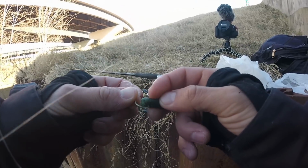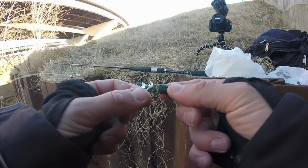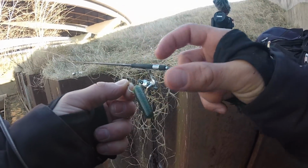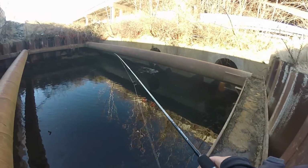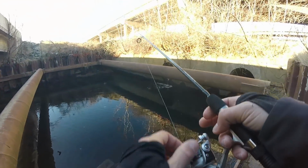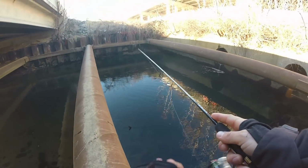Since we're throwing that trolley worm, we're gonna try something that looks almost identical to it, which is the Gary Yamamoto Senko. I literally cut it down to about 1.5 inches, the same exact size as that trolley was. So we're gonna see if we can get bit on this just for fun. It's a different color, but it almost looks identical to what I was throwing on here. And it took me a while to get bit. So we're gonna see if it's any easier with this.